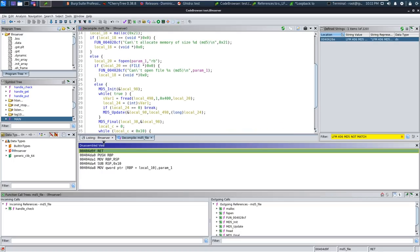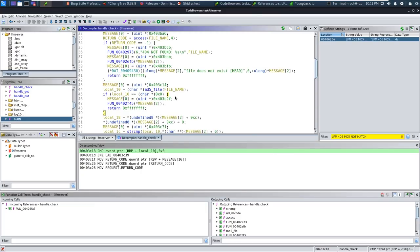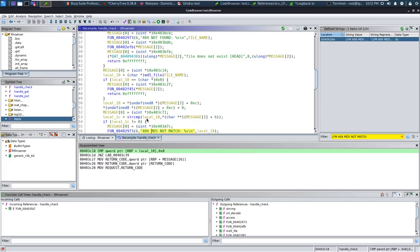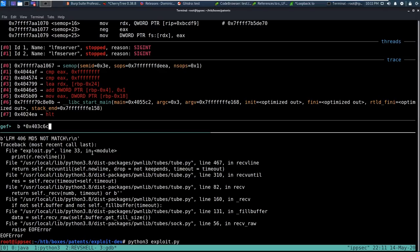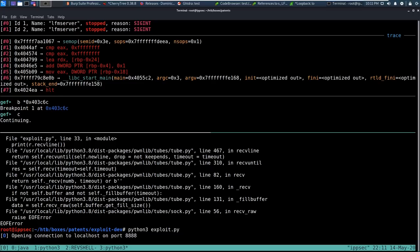And let's see, what function are we? We want to go to handle check. Search MD5. This string compare is what we want. So 403C6C. b *0x403C6C. c, run.